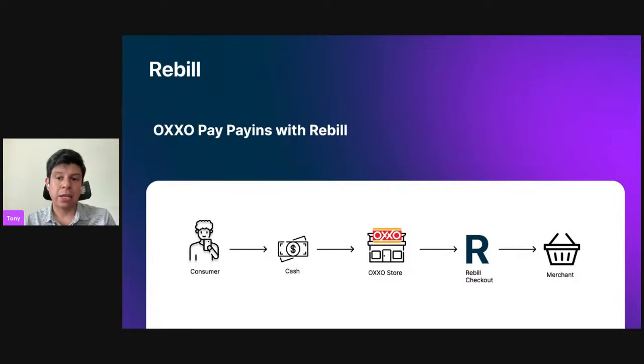So then they use the cash with the code, the barcode that appears at the checkout, and they can show their mobile app or mobile browser and the barcode to the nearest OXXO store to confirm the purchase.